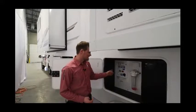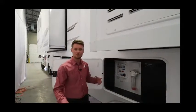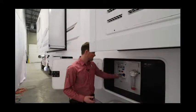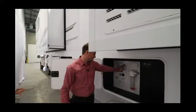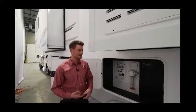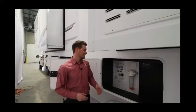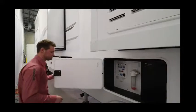And one of the things that I really like is it has a sanitizing setting. So what you can do is actually completely sanitize out your water tanks and your lines by hooking up a tub of bleach or whichever you may use to clean out your lines. And you can pump it through with this little switch here. Same thing with a power fill option for filling up your water tanks and for winterizing. So this is a really nice panel to have inside your trailer.